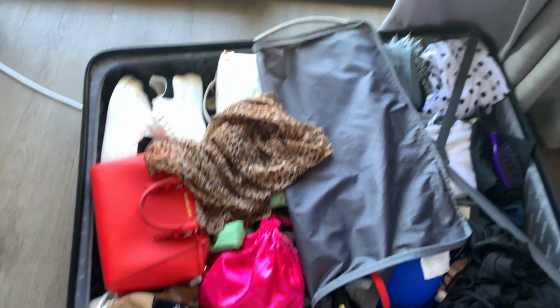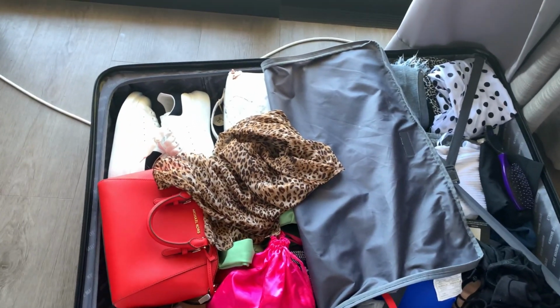We were supposed to go hiking or go to the V&A Waterfront wheel, the big wheel. That's what I wanted to do, but the way things are looking right now, it's a bit shaky, honey. But yeah, I've packed up. Let me show you all. So this is it. I've packed up already.